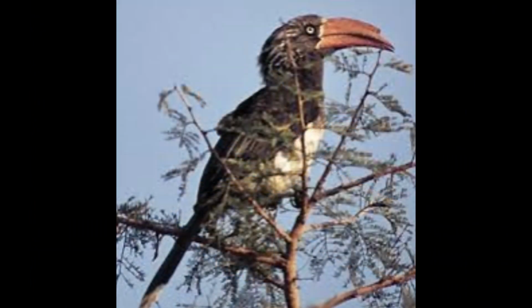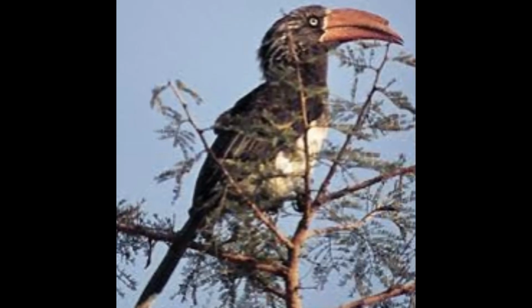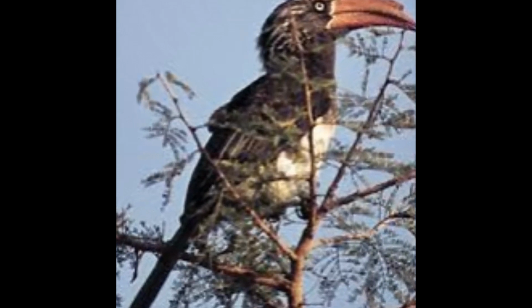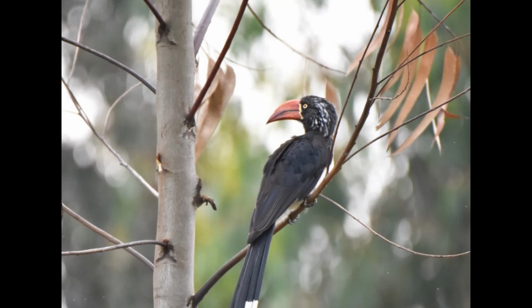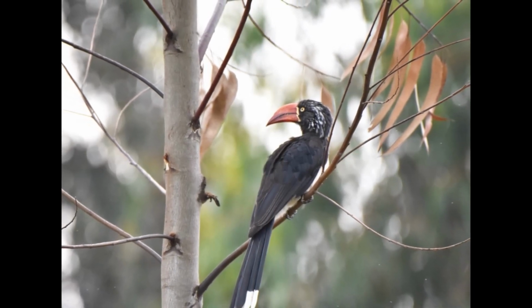Crowned hornbills are social birds and are often seen in pairs or small family groups. They engage in social interactions, including mutual preening and displays of bonding. Crowned hornbills are strong flyers with broad wings. They are capable of agile flight between trees and within the forest canopy.